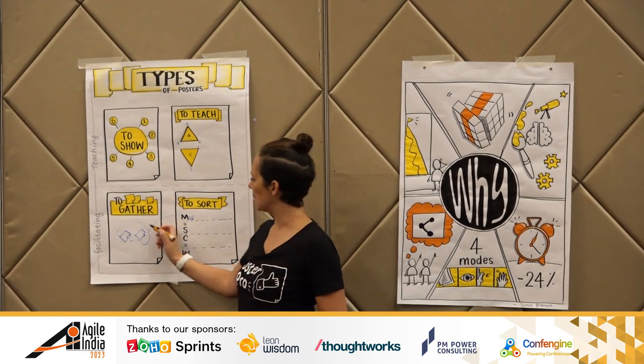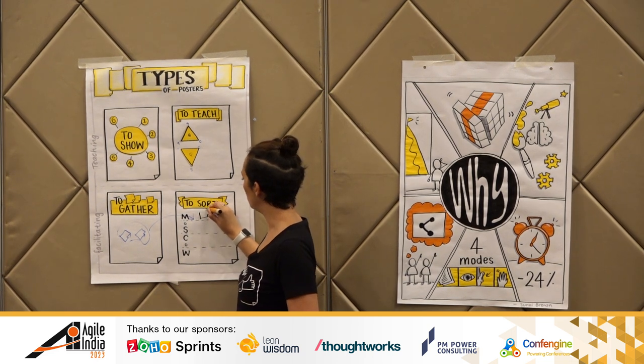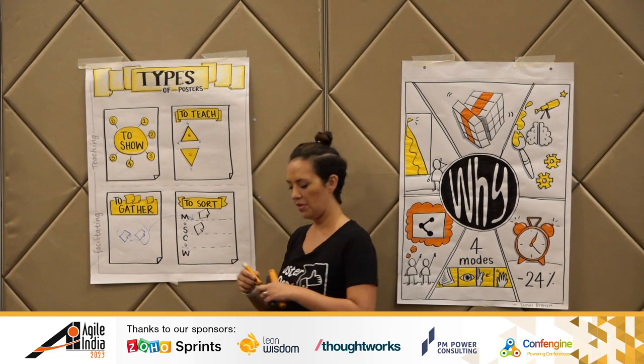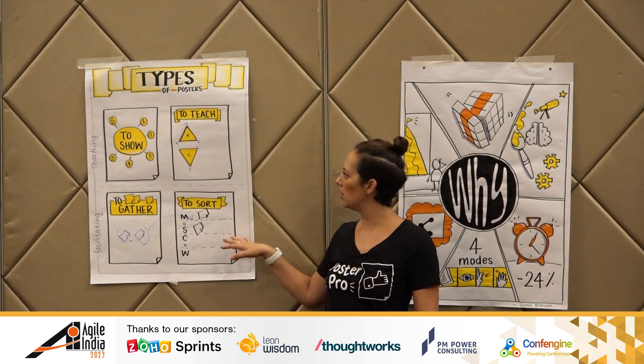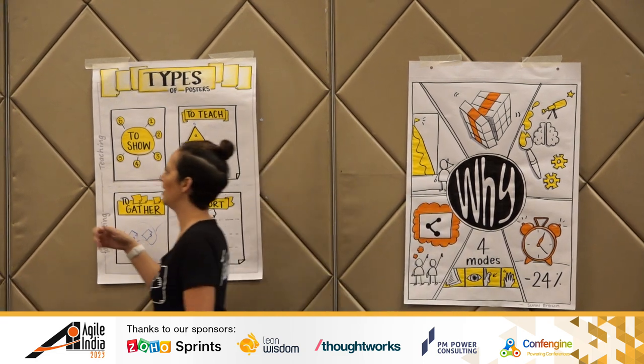So then this is kind of just brainstorming. This you can actually start to sort into some kind of structure. So if you think of a retrospective, like a stop, start, continue, you're already starting to sort that information. Okay, happy. Easy so far.